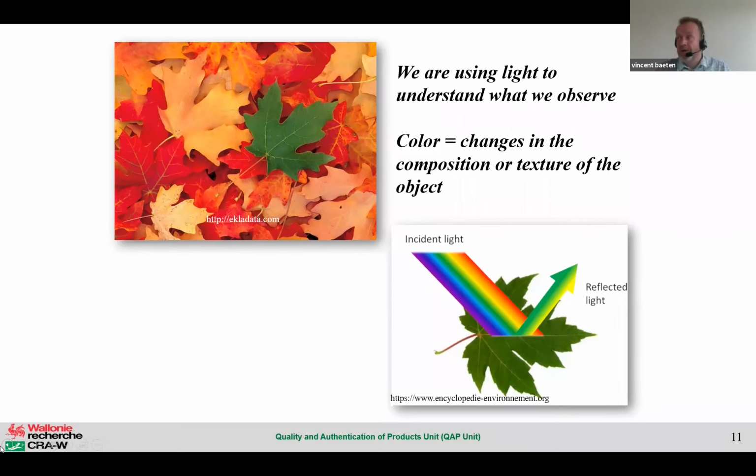If a leaf is green today, it's because it's the part of the visible spectrum that is not absorbed by the plant. If you look at a leaf from the top, the green will not be the same as if you look from the bottom, because on one side you look at the reflected light, on the other side you look at the transmitted light. So it gives you an idea of the information we can bring with just photons.